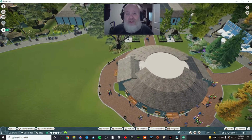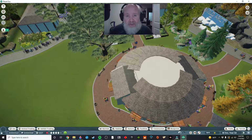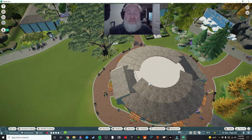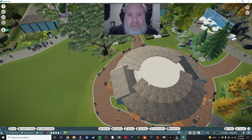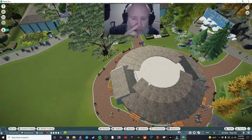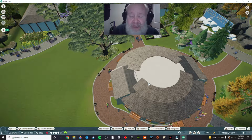Although I do have plans on doing a spider house with just the various spider species. I don't know, there's like four or five spider species that I know of. And it'll be a different design than this. It's not going to be the same.